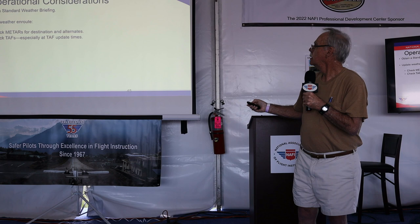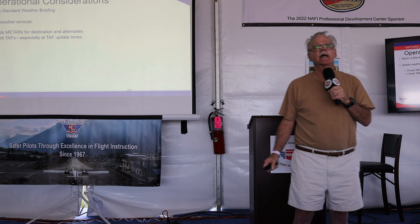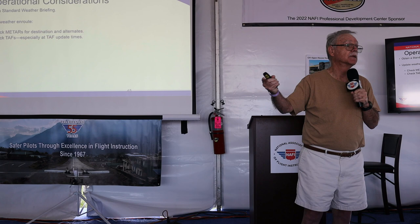Check METARs for destination and alternates. Check TAFs, especially at TAF update times. Okay, TAFs are updated at 6-hour intervals, 02Z, 08Z, and so on. But it's a good idea to update weather.